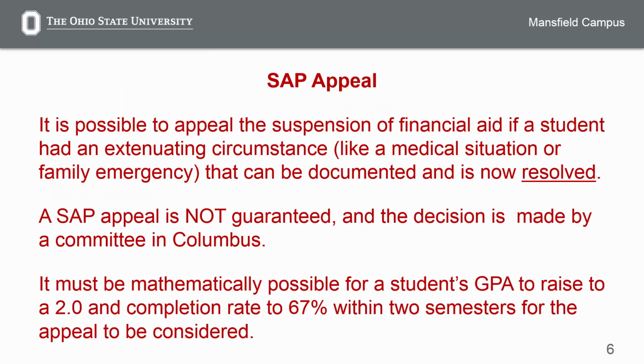If a student had their financial aid suspended due to a low GPA and/or completion rate, they could appeal that decision. This is called a SAP appeal, and it's a formal request to have financial aid be reinstated. The appeal is most appropriate in a situation where there is extenuating circumstances, like a medical situation or family emergency, that can be documented and is now resolved. A SAP appeal is not guaranteed, and the decision is made by a committee in Columbus.